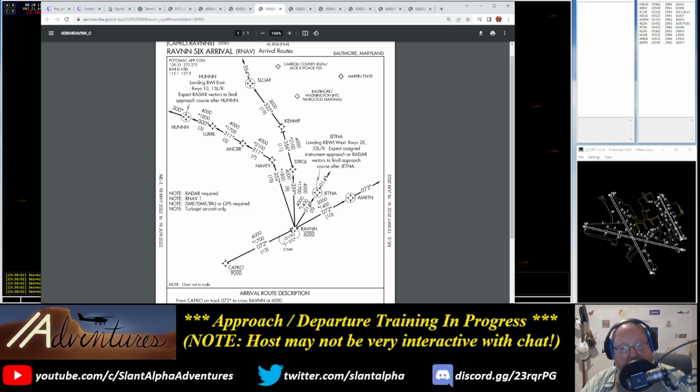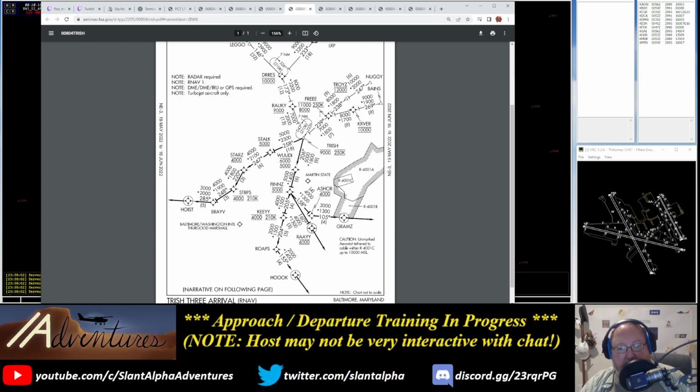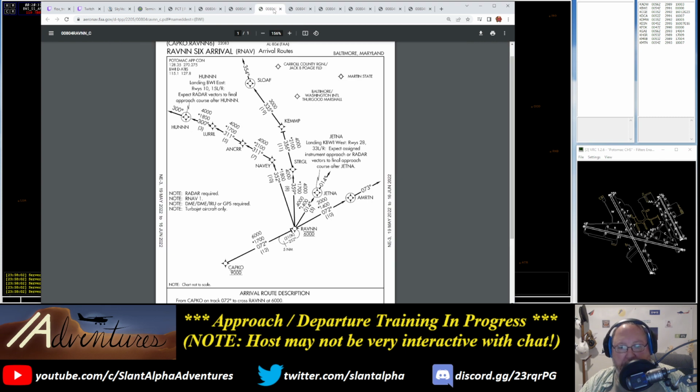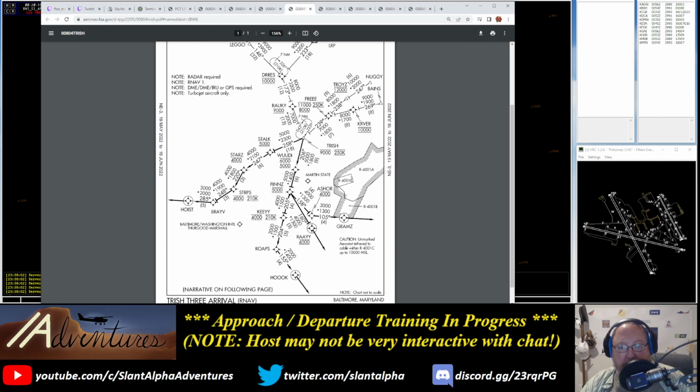Raven 6 is the one that goes out to Jetna, and then I kind of just slam them onto the approach from Jetna. Trish is the one that also goes to Ropes and Hook. So how does that come into Ropes and Hook compared to? Okay, so they merge up. Yeah, it's Finns. I'm looking. Oh yeah, Finns. Right. So just almost south, just south and west of Martin State. So Martin State. Yeah. Yep. Okay. Let me look at that again. So that's the merge point you need to watch.